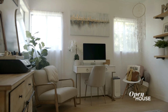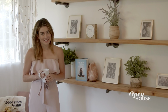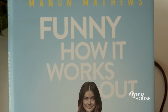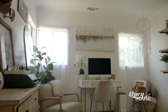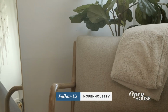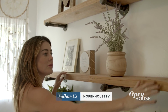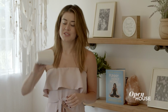Being a mega superstar on social media isn't always easy, okay? I mean, not only did I write a book called Funny How It Works Out, I did it on this computer. This is where all the magic happens of creation. I love this room so much. It's so feminine. As an influencer, everything has to be photograph ready and Instagrammable, even if it's not real. Like this coffee, there's no coffee in here.